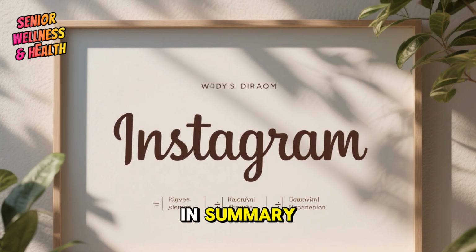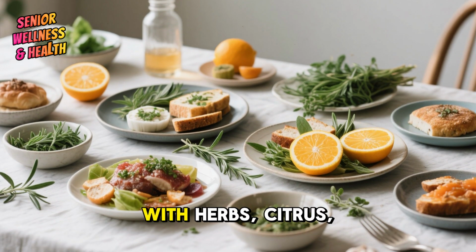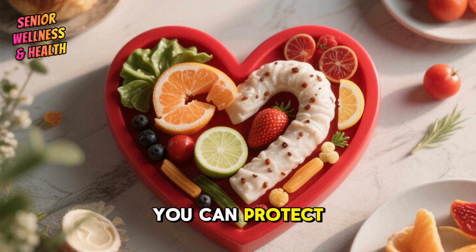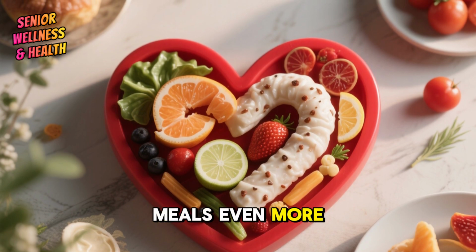In summary, by seasoning your meals like the long-living people in the blue zones with herbs, citrus, garlic, and fermented foods, you can protect your heart, lower your blood pressure, and enjoy your meals even more.